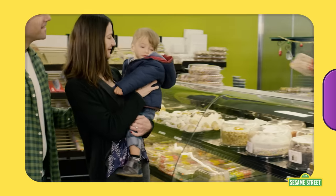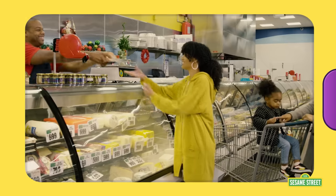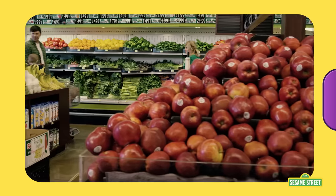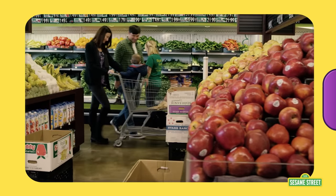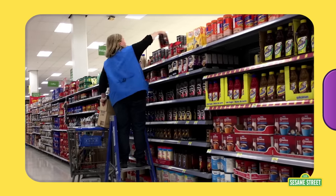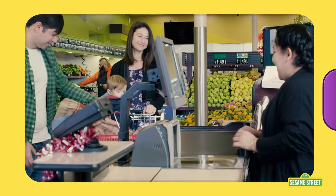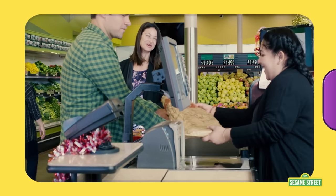Supermarkets have different sections, like the bakery, where you can buy bread from the baker, or the deli, where you can buy meat and cheese, or the produce section, where all the fruits and vegetables are. The person who helps put all the food on the shelves is called a stock person. Then when you're done, you take your groceries to the checkout line and pay the cashier.